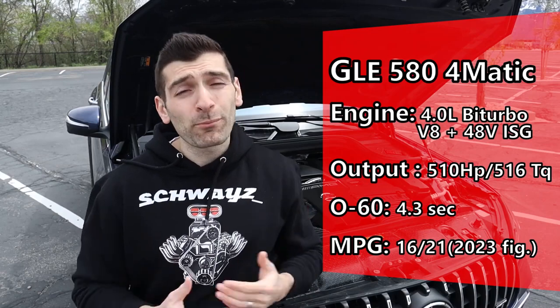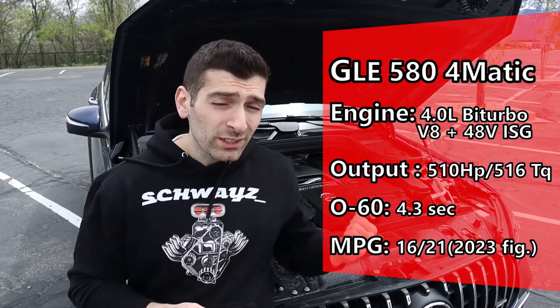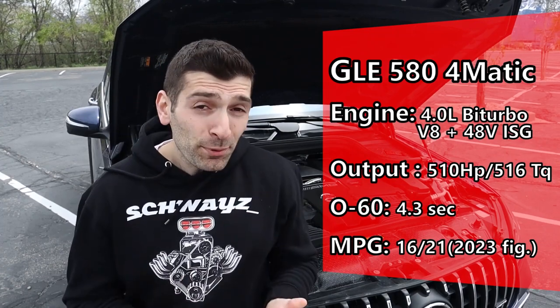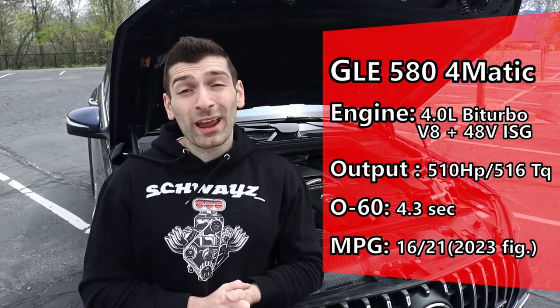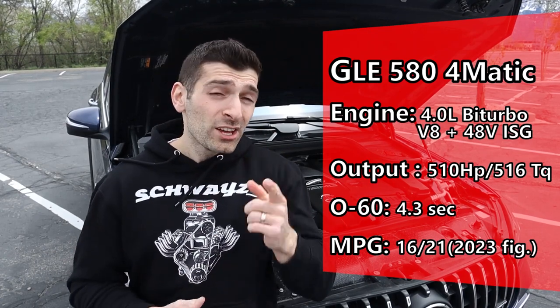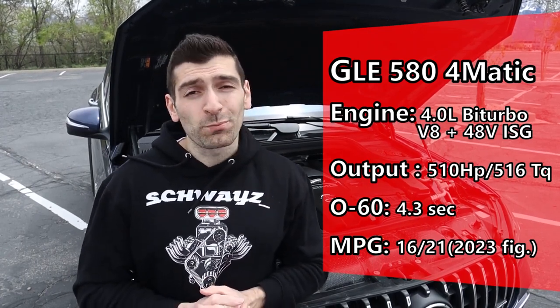Now, stepping up from the 450 is the GLE 580, and that one gets into some pretty big boy territory. You're looking at a 4-liter twin turbo V8, very similar to actually this one under the hood, and that one produces 510 horsepower and 516 pound-feet of torque. Pretty impressive figures. 0 to 60 for the 580 is 4.3 seconds.